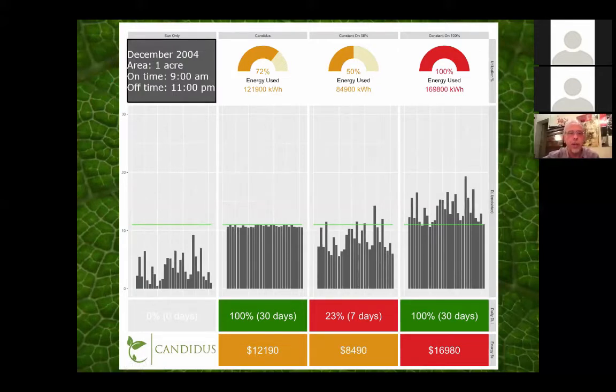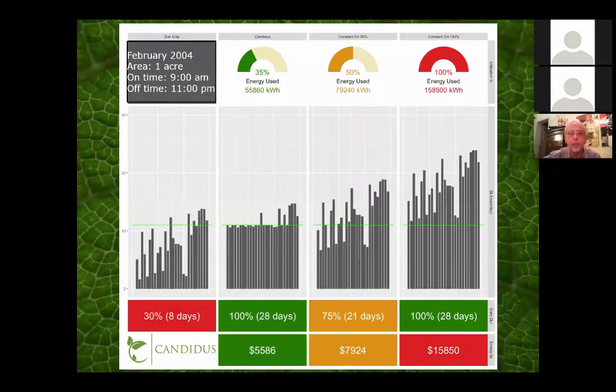We have done these kinds of simulations for different months. So this is for February. And in February, we see that we really overshoot the daily light integral if we provide lots of supplemental light for 14 hours a day.